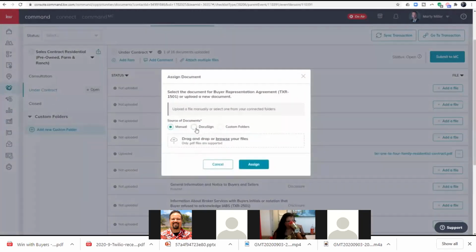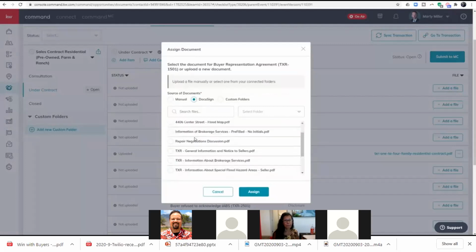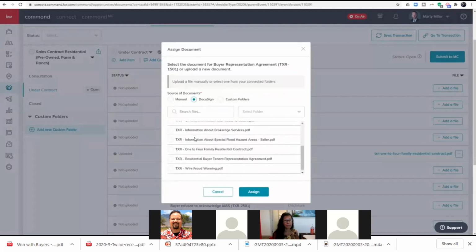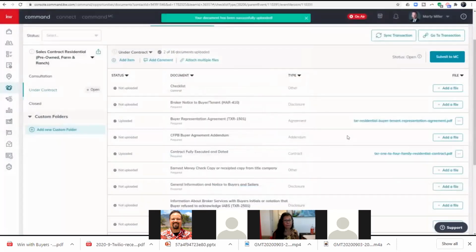I could go back in just to that one placeholder, just to show you the other way, click on DocuSign, and then it'll show me here are all the documents that are in this folder. And I could say, yep, this is the one I want to assign, and boom, there you go. So that's how you fill in your documents for your placeholder.